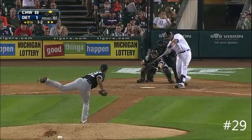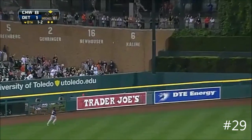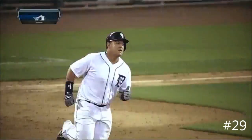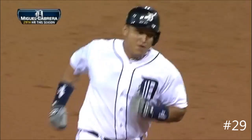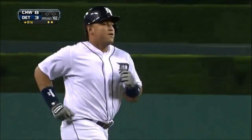There's the 1-2 offering. Driven. Left center field, hit well, that ball is gone, a home run. Cabrera shoots the gap in left center. 29th home run of the year. Two out, two-run shot.